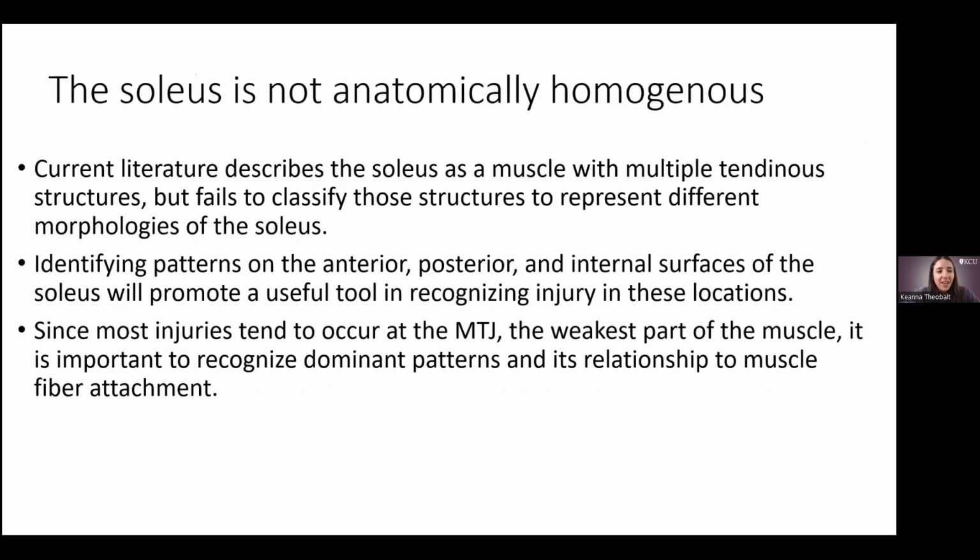So with all that being said, the soleus is not anatomically homogeneous. Current literature describes the soleus as a muscle with multiple tendinous structures, but fails to classify those structures to represent different morphologies that we just saw within the soleus. And identifying those patterns on all portions, so anterior, posterior, and internal surfaces of the soleus, will be a useful tool in recognizing injuries in those locations.